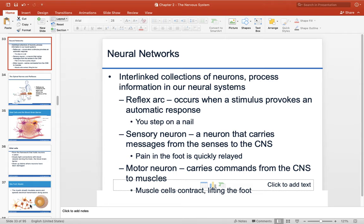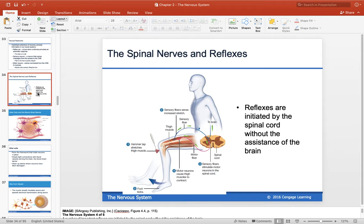And hopefully get less damage because you're not going to step fully on the nail. You'll stop maybe after a quarter of an inch or so. So here's kind of what this looks like.